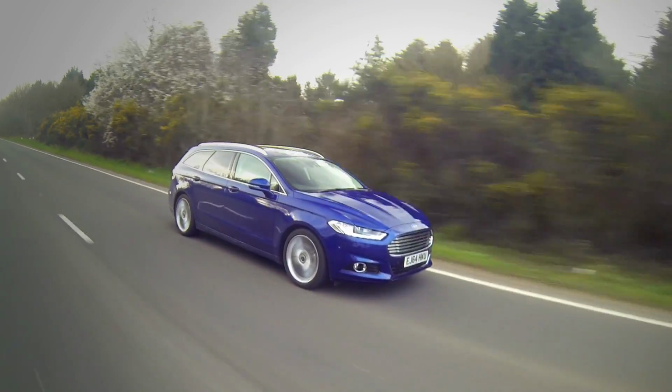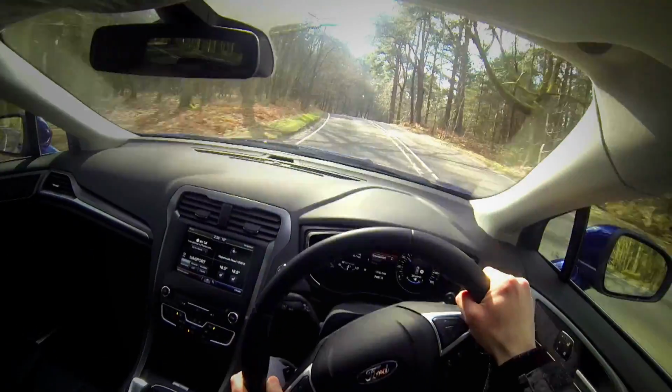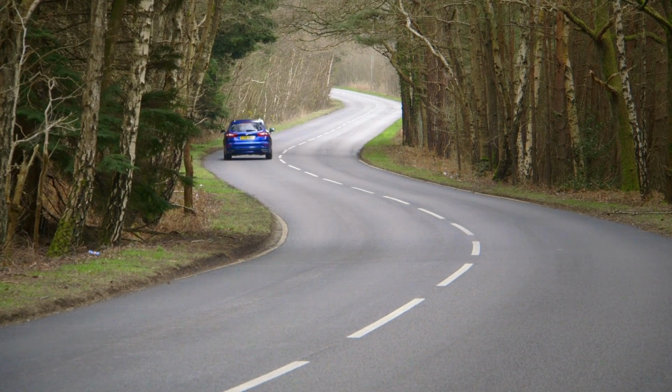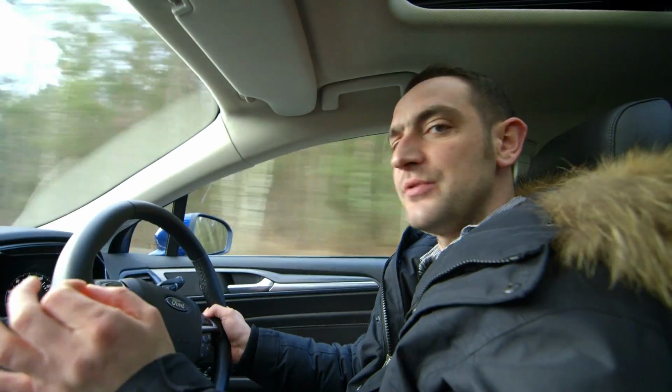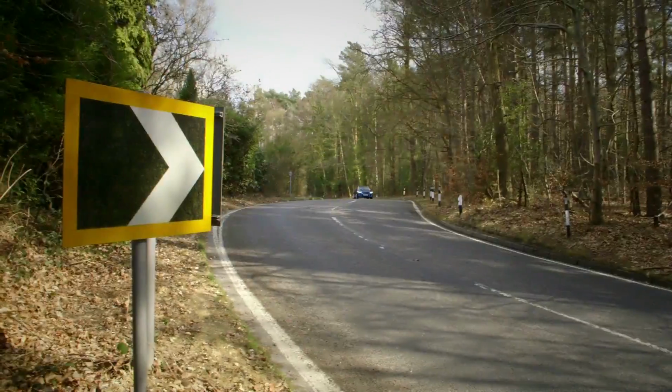You'll be super impressed by the handling as well. There's no getting away from the fact that this is one big, heavy car, but it grips well, the body control's nice and tight, the steering is responsive and predictable, so it still feels really agile for a car this size.